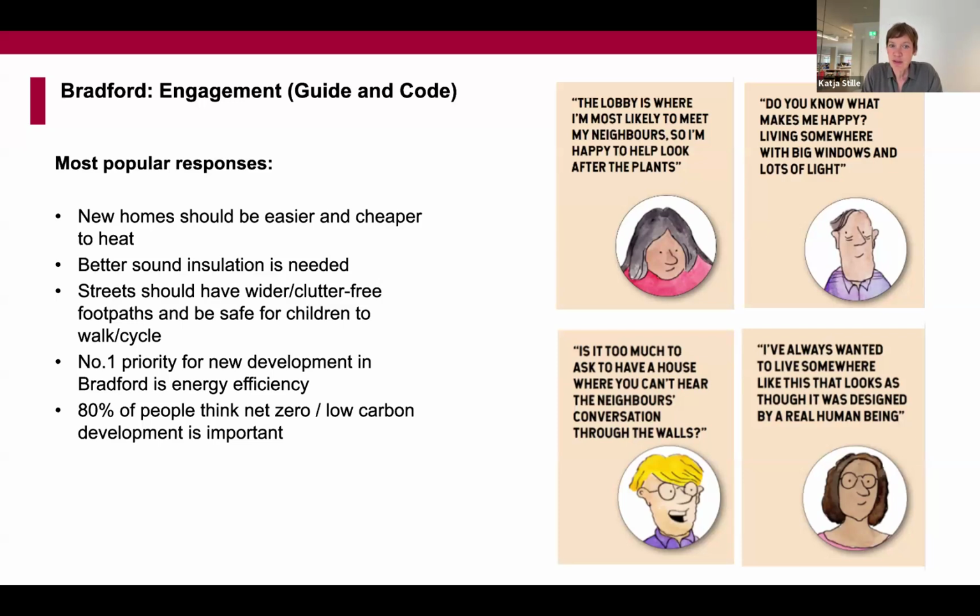So it was quite interesting to hear some of these comments. A lot of comments actually had to do with things that couldn't necessarily be controlled through planning policy, like a guide or code. They had to do with noise insulation, storage was a big subject. And others you can expect about light and air and spaces in the homes.